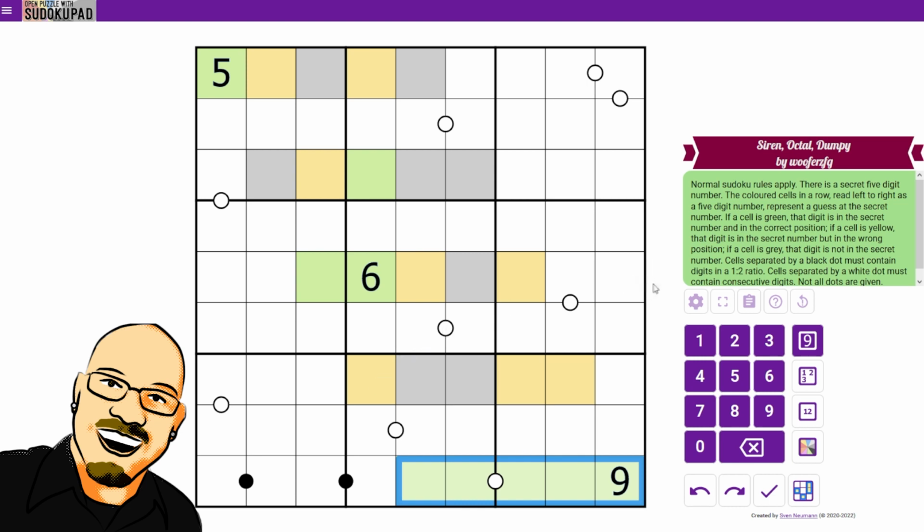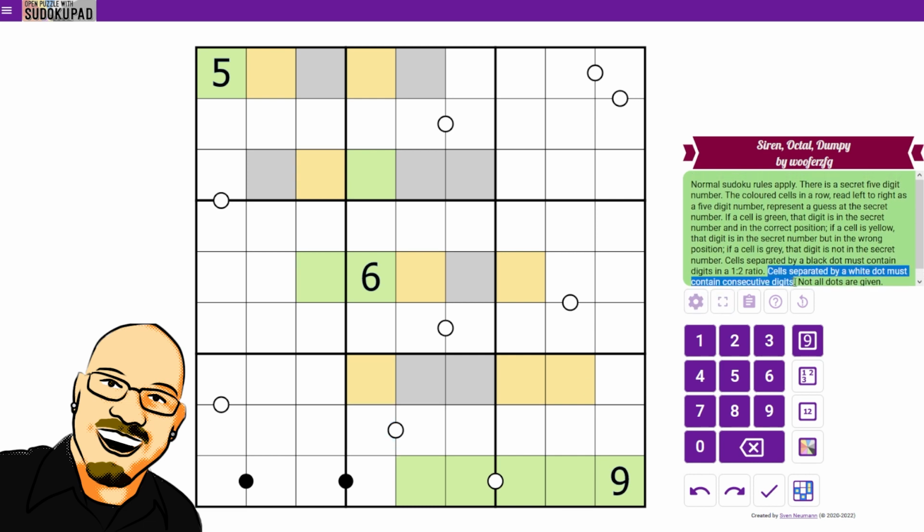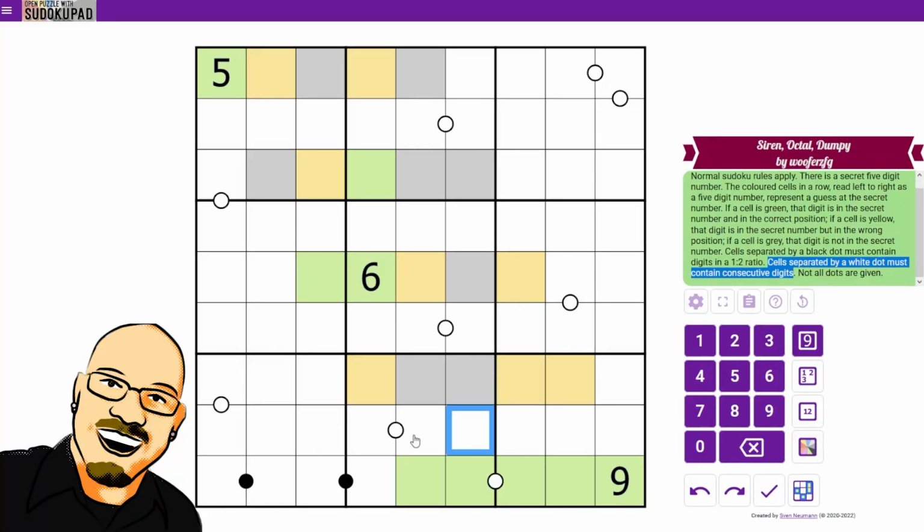In addition to all that, if it wasn't confusing enough, we have these pairs that are separated by the white dots and black dots. So the white dots, cells separated by a white dot must contain consecutive digits. That doesn't necessarily mean they appear in order. So this can be 1, 2, or 2, 1, either way. They just must be adjacent to each other, which will be interesting once we get up to this little corner here. I'm seeing that might limit that already. That can't be a 1 or a 9. It's jumping out at me.